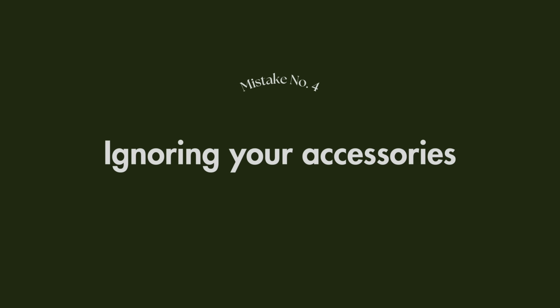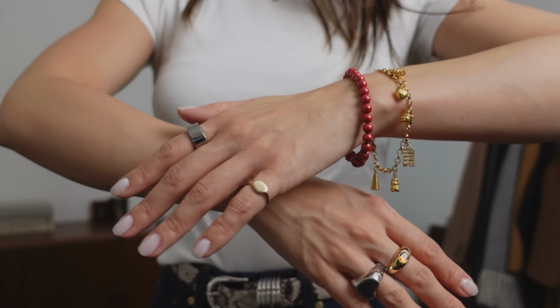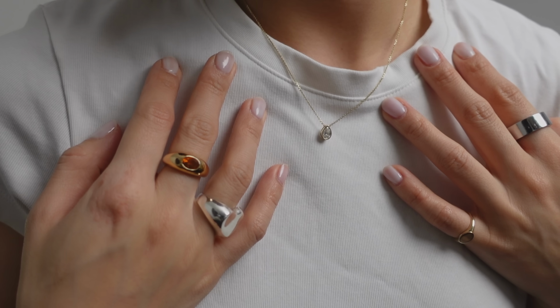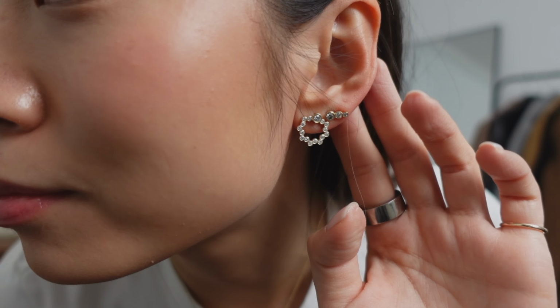This leads me on really nicely to talk about mistake number 4, which is ignoring your accessories. Because if you want to start experimenting a bit here and there, I think accessories is the perfect place to start. Accessories make such a big difference from an outfit that feels like you just copied it from a mannequin to one that feels like it's coming from you.